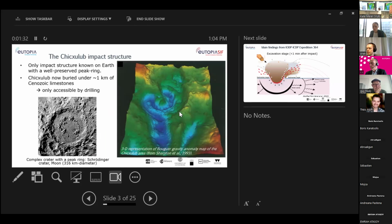So what's a peak ring? It's a ring of hills. Here you can see it on this photograph of the Schrödinger crater on the moon. It's a ring of hills that forms on the crater floor. And there were a lot of questions about how it formed. And the problem, of course, is that it could be a bit difficult to go to the moon, pick samples and come back. So it was a bit easier to study Chicxulub in order to understand how the peak ring formed.